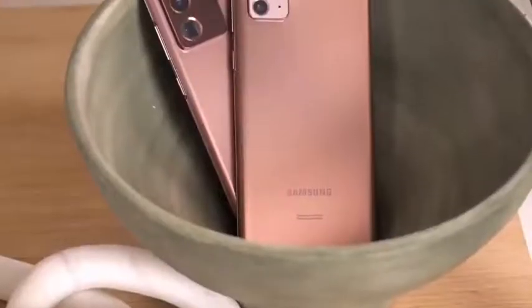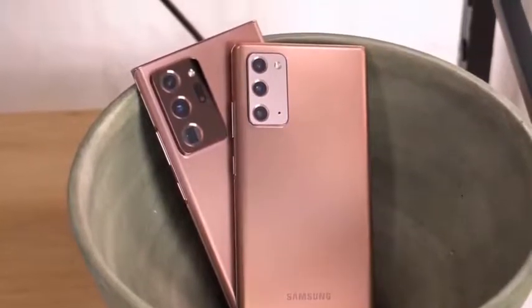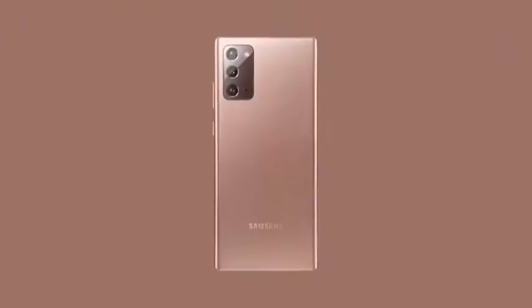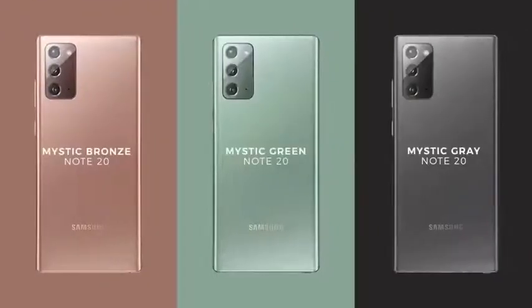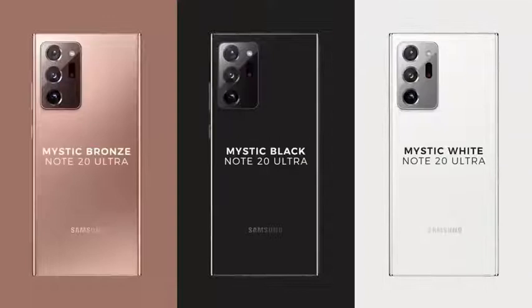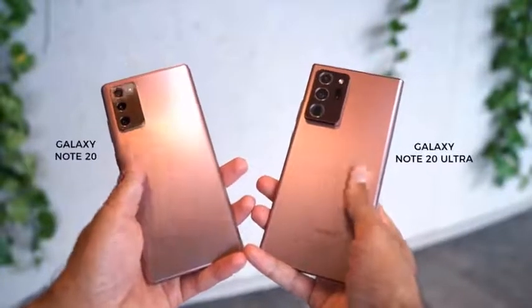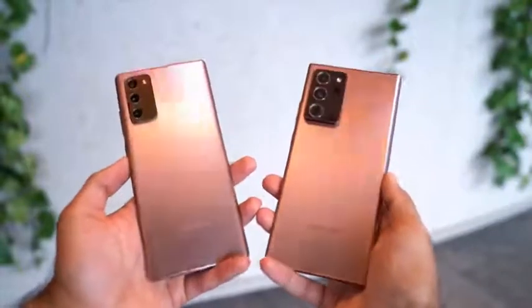S20 series. Mystic Bronze is the signature color of the lineup, and is available as an option for both the Note 20 and Note 20 Ultra. The Note 20 also comes in Mystic Green and Mystic Grey, while the Ultra also comes in Mystic Black and Mystic White. Regardless of what color you choose, however, each phone has a matte finish on its back, which cuts down on fingerprints.